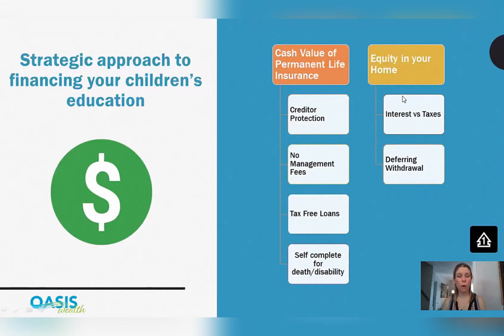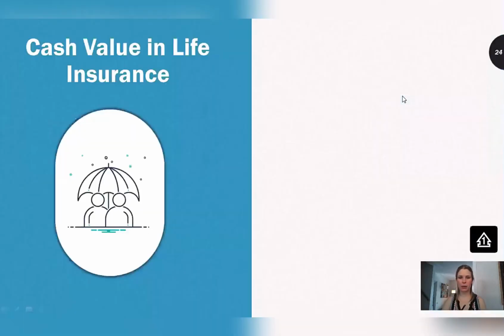The other option is equity in your home. People don't think about, okay, if my child is 1 or 2, by the time they're 18, what's my mortgage going to be? Would it be better to pay a little interest on a home equity line versus taking money out of an interest earning account? Interest versus taxes, deferring the withdrawals. It's another way that you could defer the withdrawals of something like a tax-free savings account and use the equity in your home at that time. Listen, we don't know what 18, 19 years will hold. We don't know if in 18 years it's going to look more favorable, or if interest rates are going to be higher or lower. We don't know. So we want to leave ourselves up for maximum flexibility and options, okay?